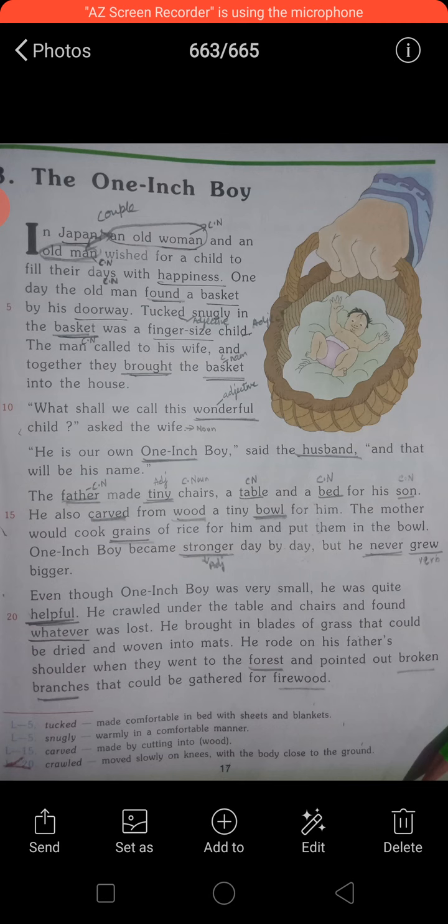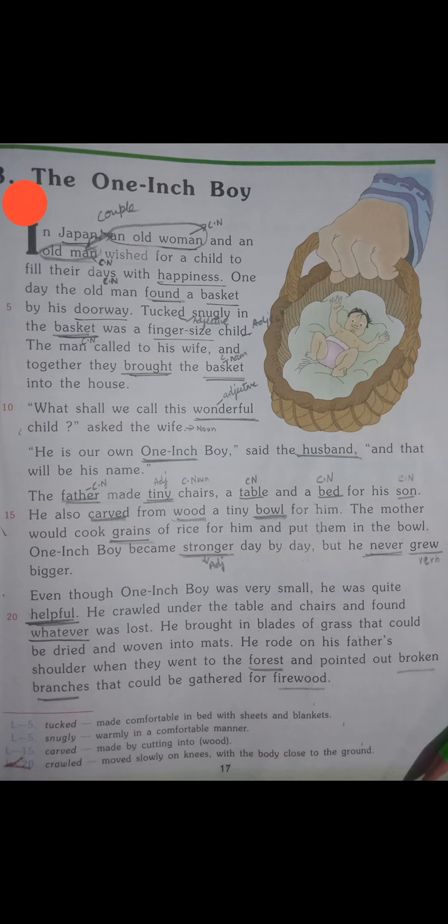Let me explain the meanings now. Tucked, T-U-C-K-E-D, tucked: made comfortable in the bed with sheets and blankets. Snugly: warmly, in a comfortable manner. Carved: made by cutting into wood. Crawled: moved slowly on knees with the body close to the ground.